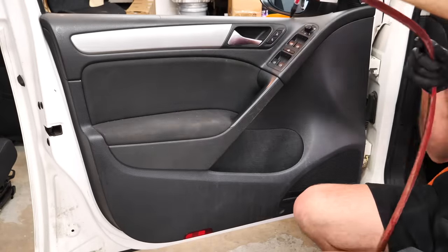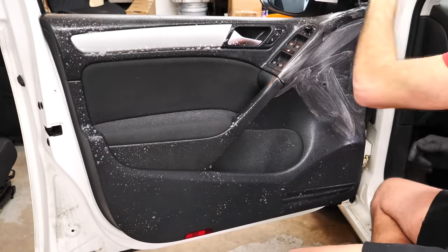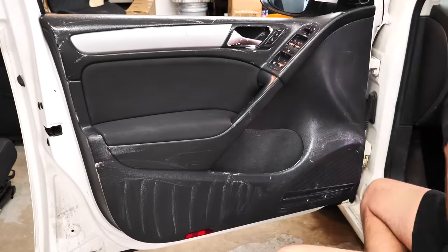Now, for all these interior panels, we're utilizing our air gun to blow out any of that hay and dirt and grime that's on the surface. And then we're going to be using the Mint Shine All-Purpose Cleaner and Fox Clean detailing brushes to get these panels looking like new again.